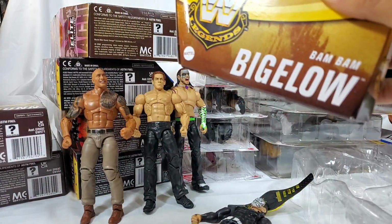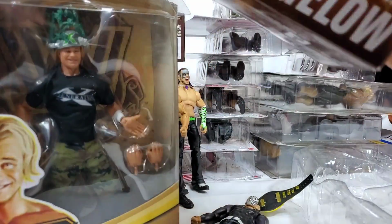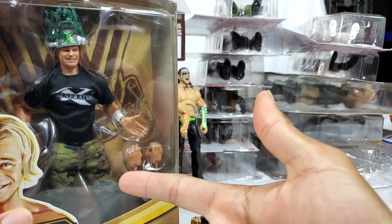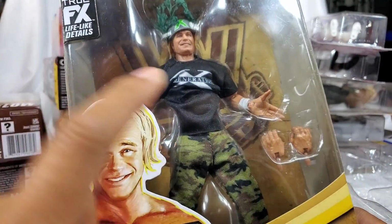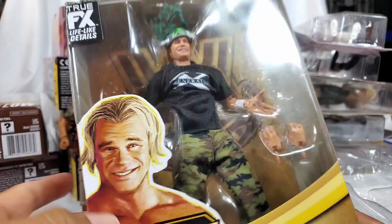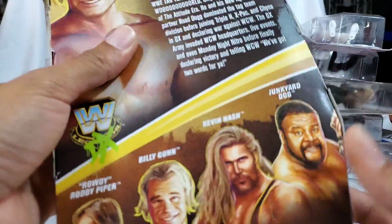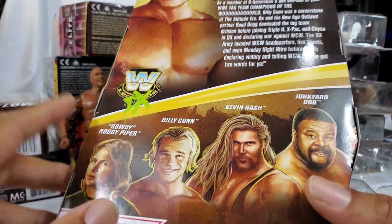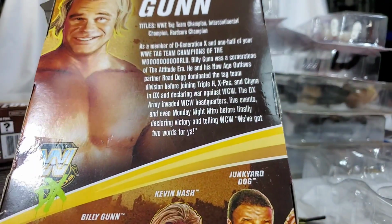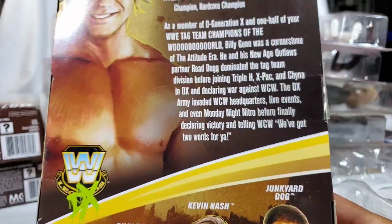How about we jump into Series 12 right there? And again, shout out to Mattel, because this is the one that I wanted to question. Like, we saw the shirt, we saw what we were getting with the pants, but anything past that, we actually never got the final finished product as to what they decided to do with the tights. So that's the reason why the badass Billy Gunn is going to go ahead and get unboxed prior right there to Mr. Bigelow. And other figures in the series, we're going to get Roddy Piper, Kevin Nash, Junkyard Dog, and the Degenerate that was bringing the fight to the WCW Army.